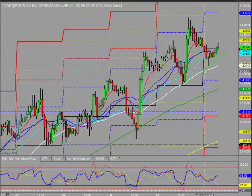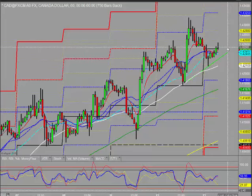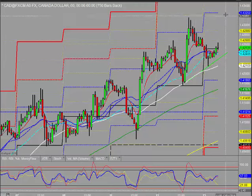It has got a trend line running across these lows here, maybe a break of that. We could see it strengthen towards the daily S1. Any weakness, we'll just see it running back towards yesterday's highs and possibly the R1 there. But it's early part of the morning at the moment for the Canadian dollar.